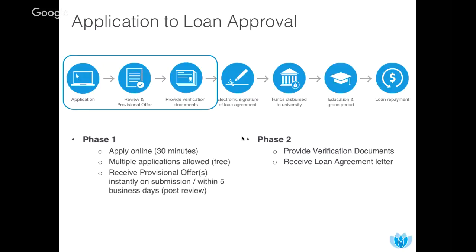You might say, what if I'm applying to a plethora of different schools? Good for you, you should be. In that case, that's great. We understand that financing is a part of that, and ultimately might be why you choose one school or another. So you're welcome to start multiple applications with us and get multiple different provisional offers potentially. That way you can say, okay, I understand my financial picture as saying yes or no to this university or that.